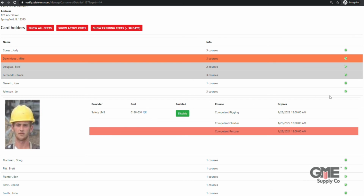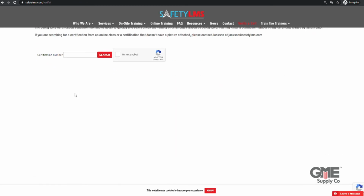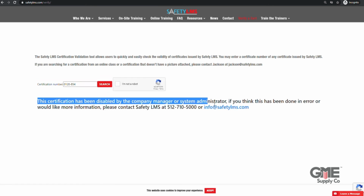Now, let's say Joe just left the company, so we want to disable their certification so it can't be used at another company. Just click on the profile to expand the name and press Disable. They will instantly be removed from the active cert list. If we go back to the certification lookup and search for this certification number again, this is the message that we get.